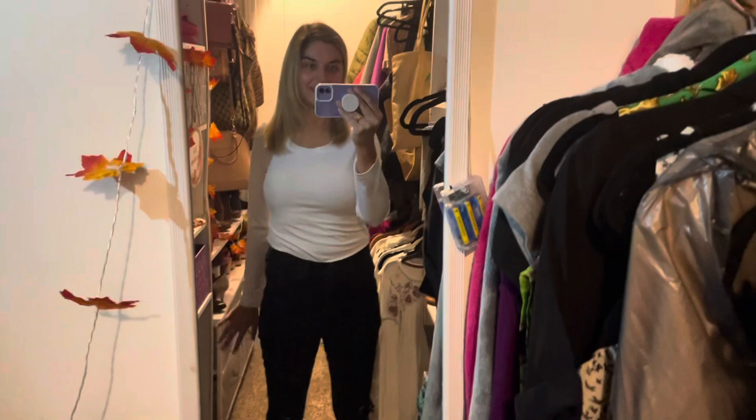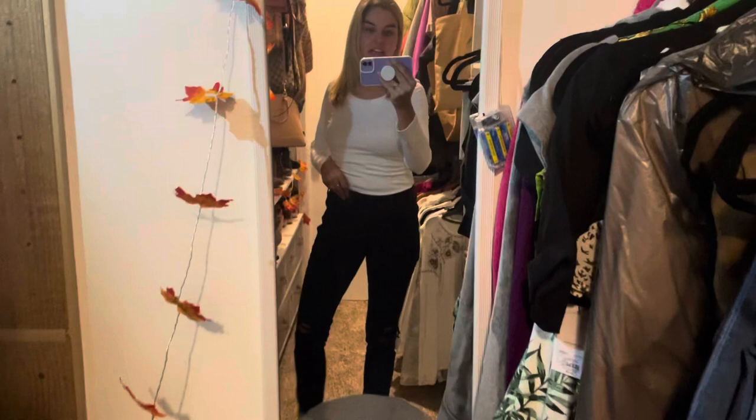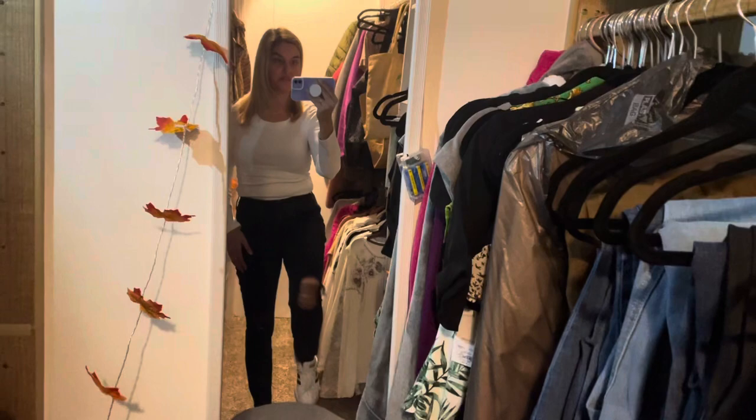Okay, my OOTD, my top is from Temu. I actually just got it in today. That was delivered this morning in my Temu haul. And then my jeans, which have these really cool holes in them, are from Target. The brand is Universal Thread. I absolutely love how stretchy and comfortable they are. And my sneakers are from Adidas. I got these about 2 years ago and they're still holding up. I want another pair of them, but that's going to be for another day since today it's about looking for purses. So come along with me.